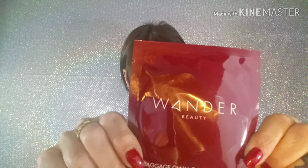The next thing I am pulling out is by Wonder Beauty. Heart of Gold Wonder Beauty Baggage Claim Gold Eye Masks. These are amazing. When I first joined BoxyCharm last year, my first box had these in them. I very much did appreciate receiving those. And these do work. I've tried some other ones that not so much, but these do. You can definitely tell a difference. You put it on your under eye and leave it for 10 to 15 minutes, and it does work. If you have not tried it, I recommend that you do so.